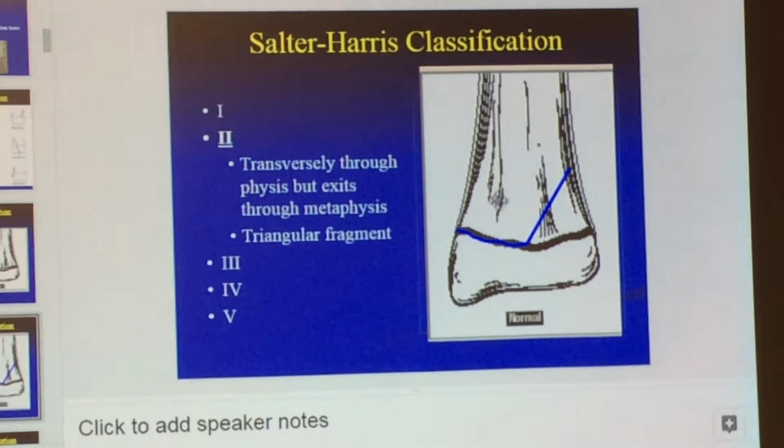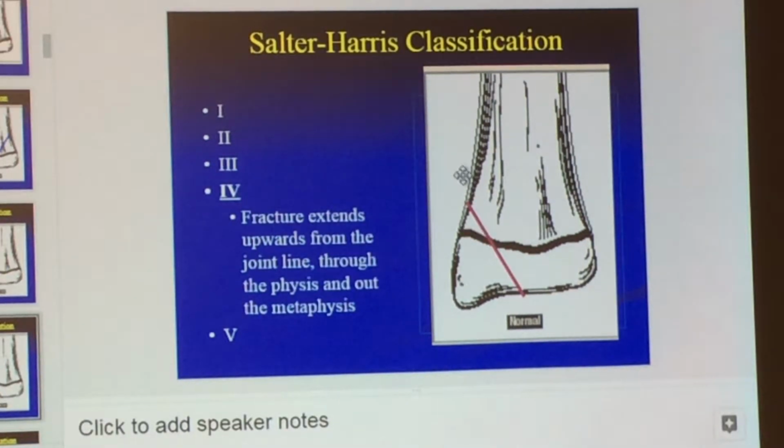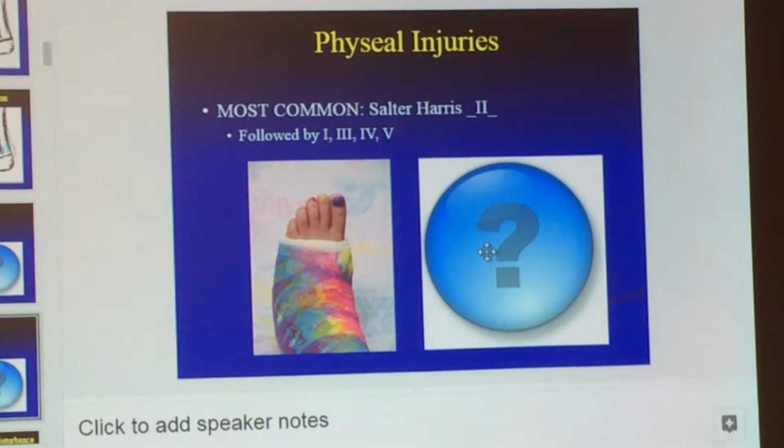Class 2 is a transverse fracture through the physis, or the growth plate, and out the metaphysis, which is this portion of the bone. Class 3 is through the epiphysis and through the physis. Class 4 is through the metaphysis, physis, and the epiphysis. And class 5 is a crush injury, meaning it's like a peanut butter and jelly sandwich that you just sat down on, and everything just squishes down. It's gross.